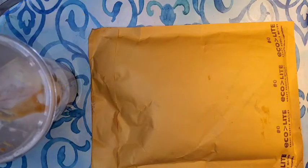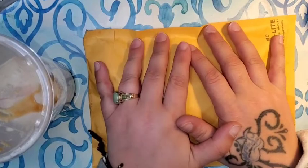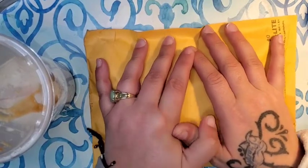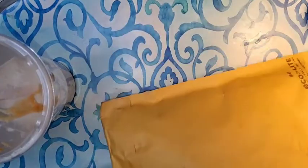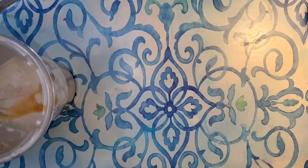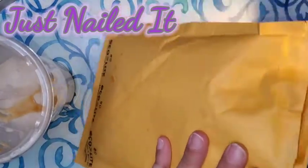Okay, so I am here to do a haul video, but I opened the door and there was a package out there, and this package I've been waiting for like ever to get and just assumed that it was lost in the mail. This was sent to me by Cherie from Just Nailed It, and I'm going to open it in front of y'all.